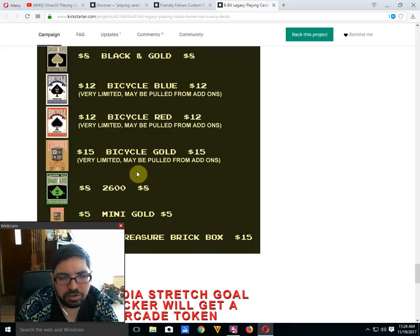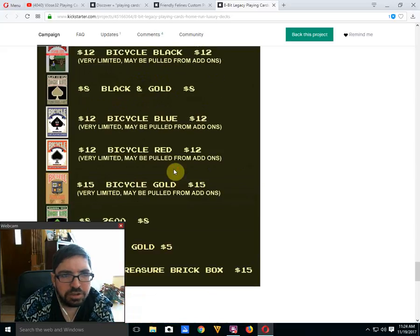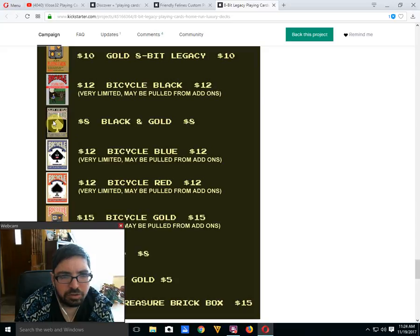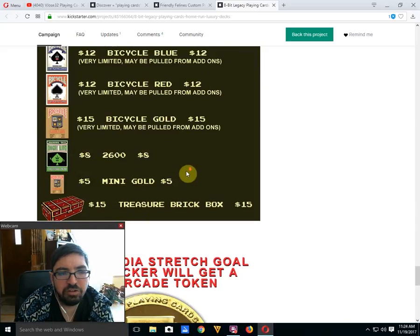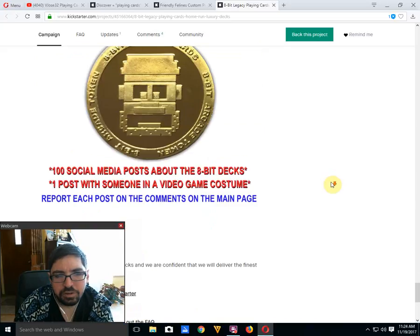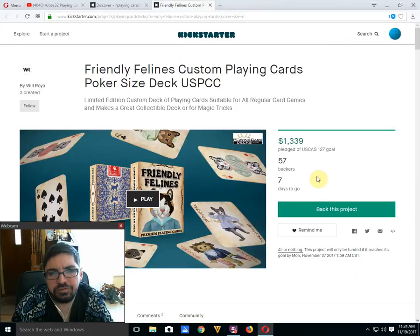Again, these are limited. They're running low on stock. And this green one, the 2600 edition, inspired by the Atari. Again, the same quality as this black and gold one for $8, which is not good. And a mini gold for $5. And coin, all sorts of stuff. Yay. Moving on to the Friendly Felines.